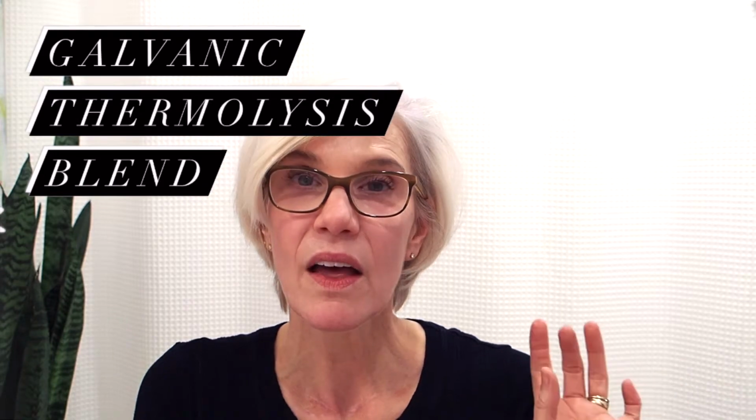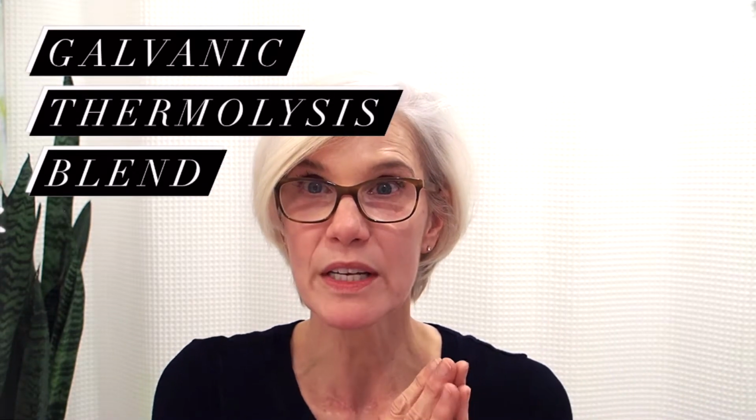So the next type of hair removal is the only FDA-approved permanent form of hair removal, and it's electrolysis. There are 3 types: galvanic, thermolysis, and blend, which combines both forms, galvanic and thermolysis.